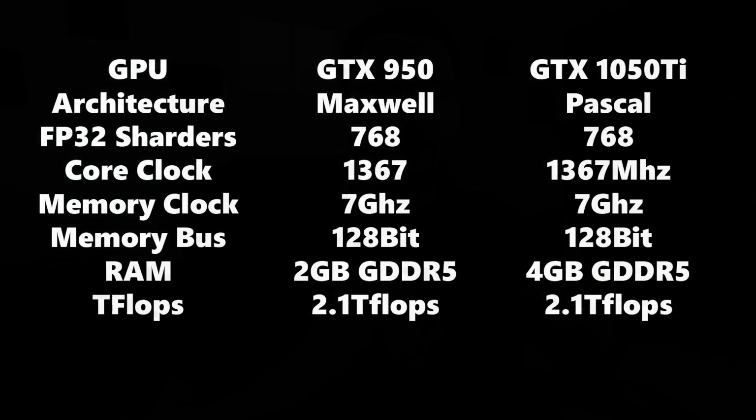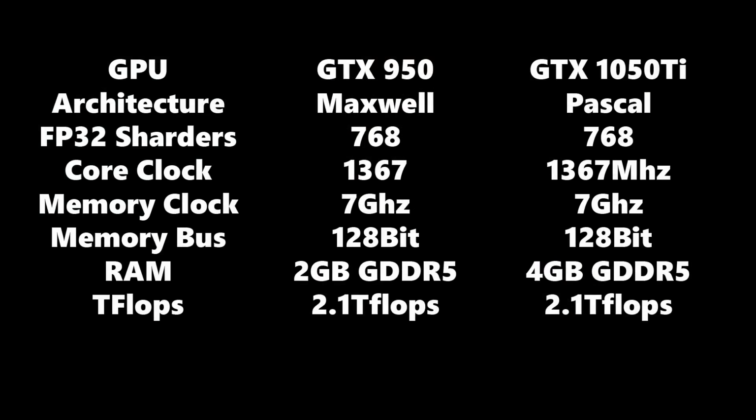To do this, I went ahead and used the GTX 950 and the GTX 1050 Ti. Both of these have 768 CUDA cores, or FP32 shader cores, and I clocked both of them at 7 GHz memory. They're both using a 128-bit memory bus, so they have the exact same memory bandwidth, and this also equates out to being that they have the exact same overall compute performance at 2.1 teraflops. So this is a like-for-like, one-for-one comparison that we're going to be doing.